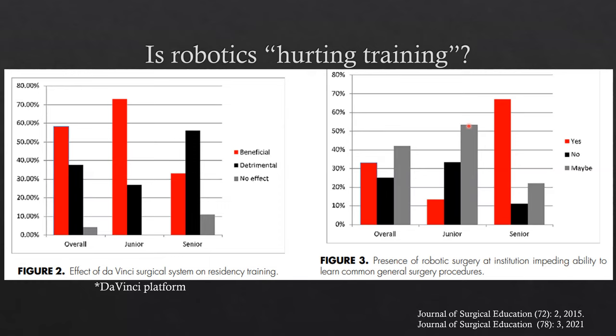Mauricio. Yes. I'm going to interject one more time because you're bringing up some very interesting points. I would argue that the Da Vinci is a very, very different robotic platform than the Mazor or the Excelsius GPS. Would you agree with that? I agree.